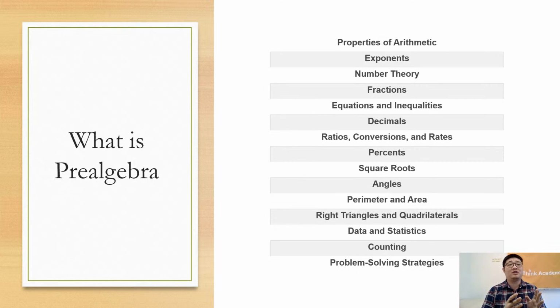One part is the basic knowledge, but it will show you in the algebraic way. I'll give you an example later. It's a transformation from arithmetic thinking to algebraic thinking. That's the first purpose of pre-algebra. The second purpose is using that lesson to give you enough information to prepare you for high school level math. So again, 2 purposes: one is to train you to think algebraically, and the second is to give you enough knowledge to prepare for high school.